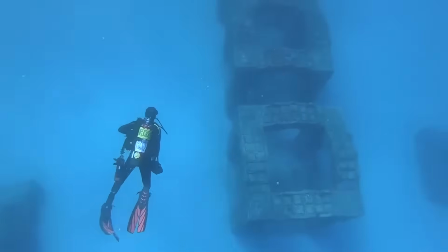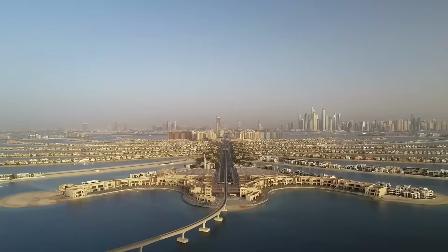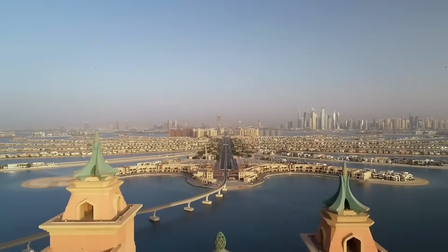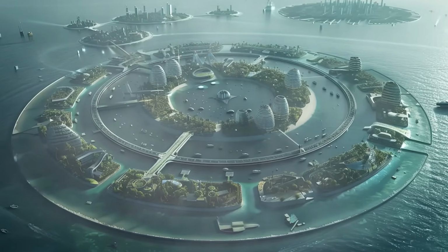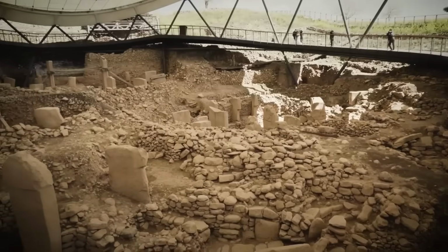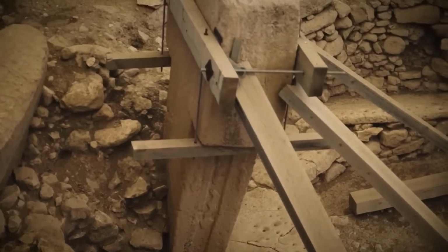While often regarded as a mere myth, the story of Atlantis resonates with those who theorize about prehistoric cultural exchanges mediated by a seafaring civilization. Such narratives provide a metaphorical framework that some scholars use to conceptualize real yet undiscovered advanced maritime societies. Another compelling site that aligns with this theory is Göbekli Tepe in modern-day Turkey.